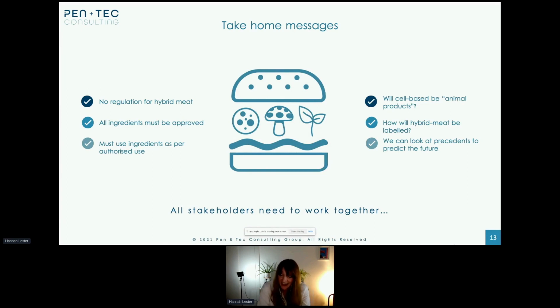So that's me done, and I just want to leave you with some key take-home messages. There's no specific regulatory framework or definition of hybrid meat products, but we do need to make sure that all of the ingredients are approved for use in food and must be used in accordance with the authorized conditions of use and any particular labeling requirements. We still don't know how the regulators are going to view cell-based products and precision fermentation-derived proteins. And also we don't know how or what they are going to be called.